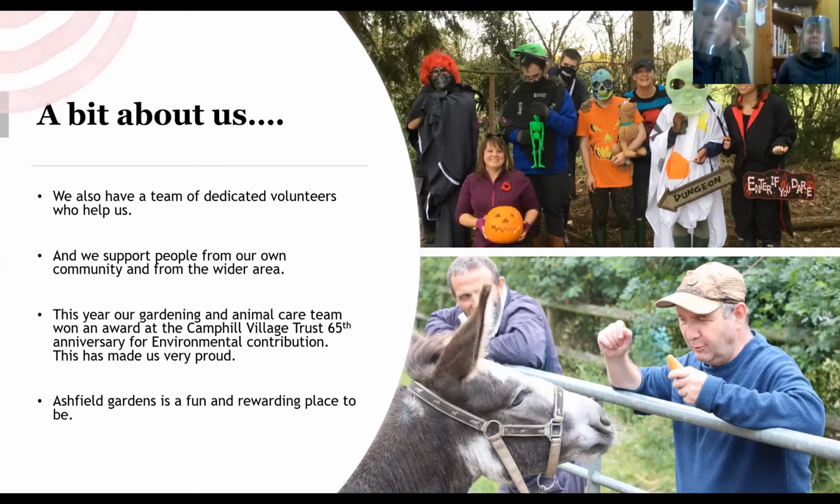We're also very, very lucky with the people that we support within the garden. Not only do we support people from the Camphill Village Trust in Stourbridge, but we also work with people from the wider area as well. So that might be from the Dudley Borough. We have some people come from Kidderminster or Worcestershire Council as well. So absolutely wonderful. We can't thank the people, the volunteers, my staff, my team here, and the people we support enough, really.